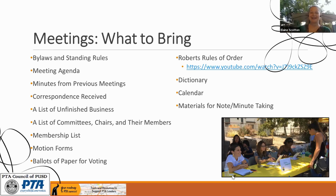Dictionary. If you got your laptop, of course, you can use that, or your phone, but you can also have a physical dictionary if they even exist. Calendar, definitely your school calendar, making sure it's up to date.